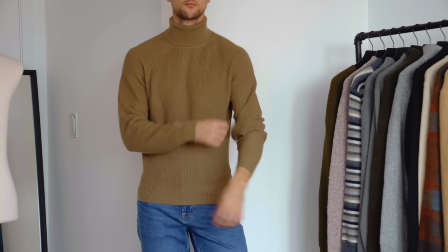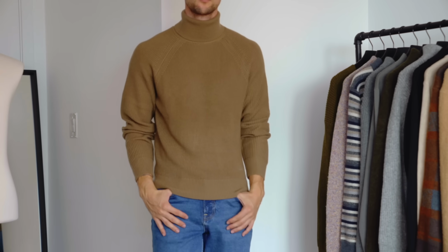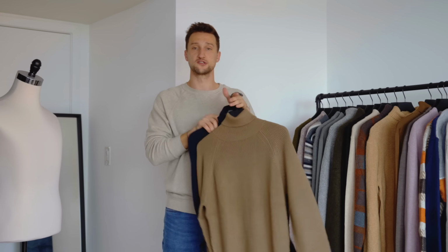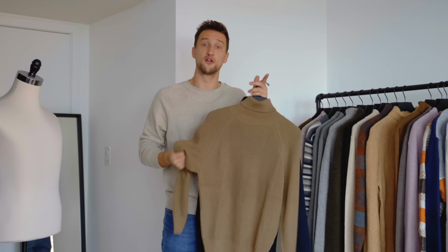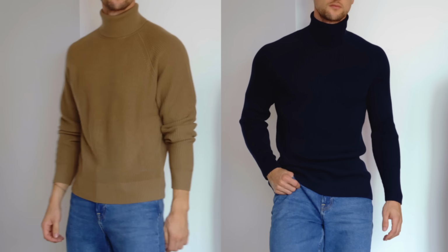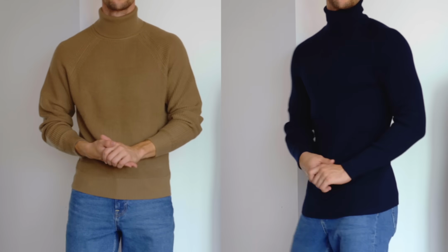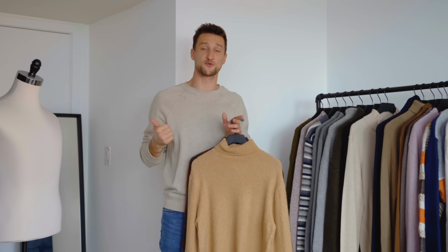And on the other side, we have from Uniqlo a nice brown option. You see that there's a little bit of a difference in the way these are knitted. Like I said, this is more of a ribbed look versus this, which is just more of a general knit, a bit more relaxed, a bit thicker even than this one here, and just a bit more casual, I think, overall.